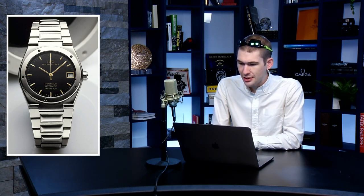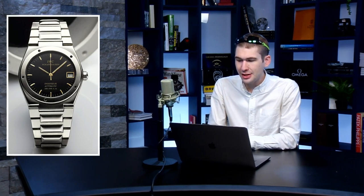Jumping into the box right there, we got a question. Joe R. asking, Sinn or Fortis? I'm going to say Sinn because, in general, Sinn has more proprietary technologies that I feel add interest and value for the collector. The prices of both brands are honest, but I feel that Sinn, especially with a direct sale, as they still sell factory direct, is probably giving you more for your money.